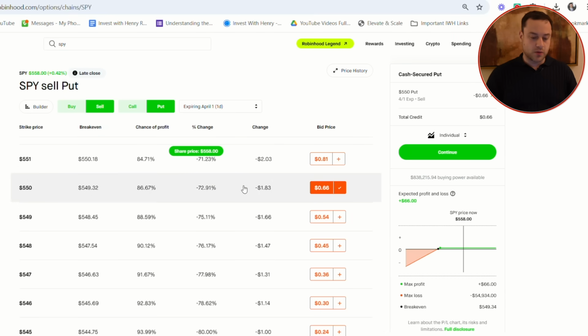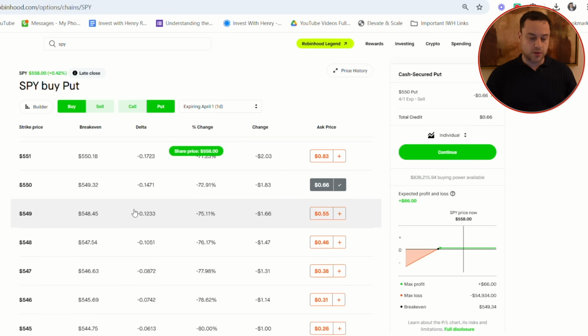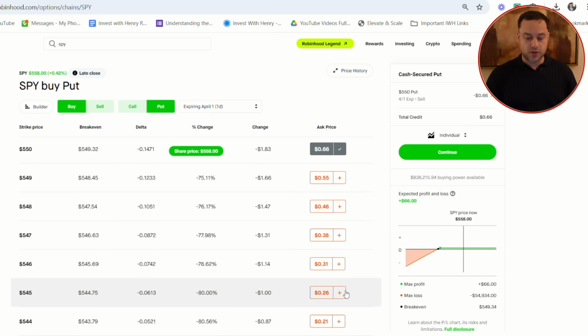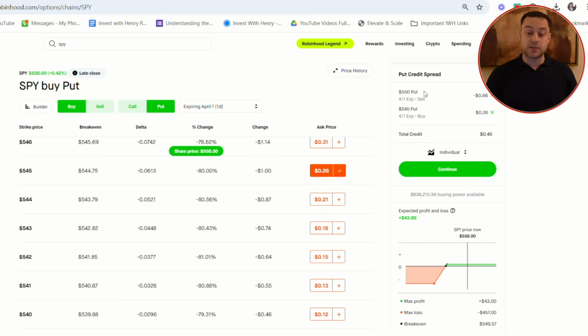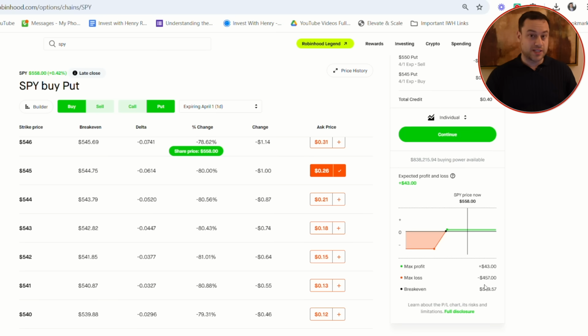And now what I'm going to do is go a bit lower, and buy a put option. So again, I'm selling a put option that's going to be more expensive, and then I'm going to buy a put option that's going to go down to 545. You'll notice right here that if I buy this option, the delta here doesn't matter that much. It's very low delta. So you can see the chances of SPY going this low are pretty low. It's 6%. But the reason why I'm buying this option is because when you sell a 550 and then you buy 545, this creates a put credit spread. So you'll see right here, Robinhood is saying it's a put credit spread. And essentially I'm only putting up $500 worth of capital. But because I'm collecting $40 or $43 here estimated, I'm really only putting up like $457 worth of capital.